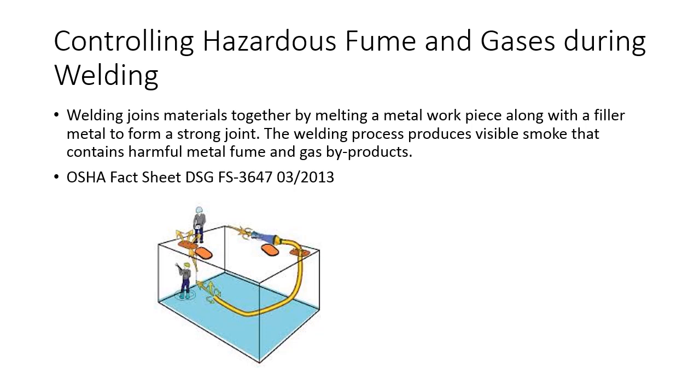Welding joins materials together by melting a metal work piece along with filler metal to form a strong joint. The welding process produces visible smoke that contains harmful metal fumes and gas byproducts.